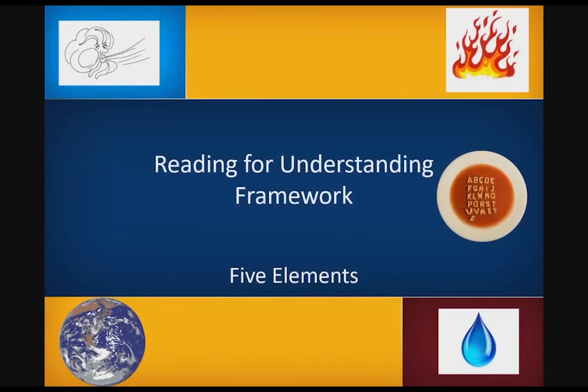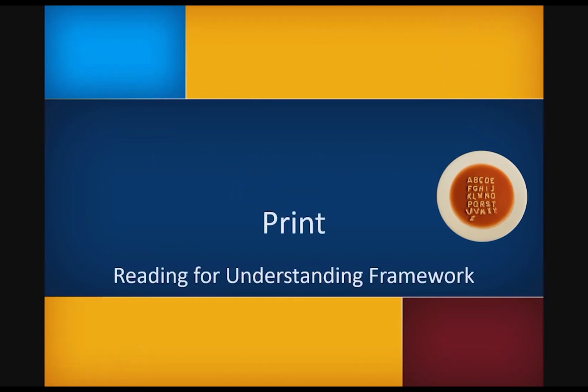So we ended up designing a 5-element piece. And so I want to use this as a way to show you the range of things that we think go into reading, and then we're going to focus in. Okay? So the first one, as you might have guessed, is print.